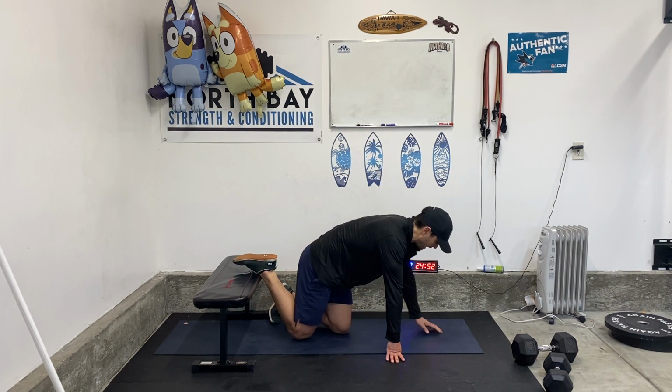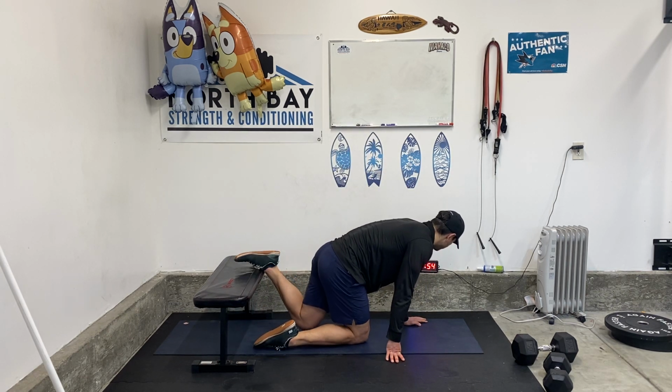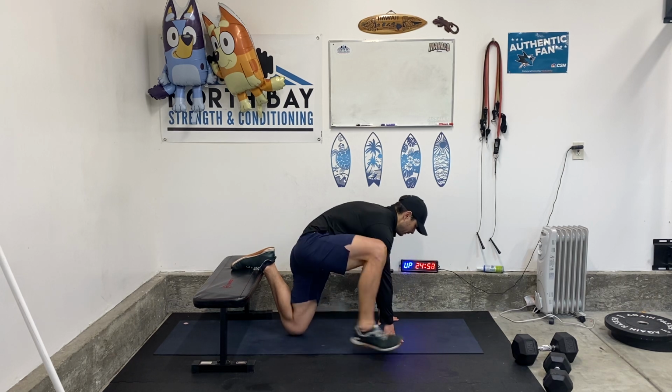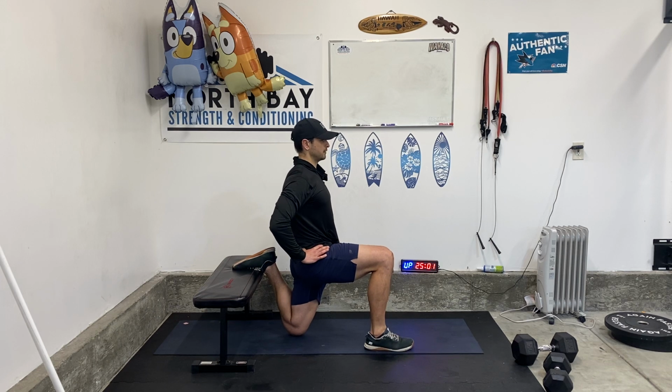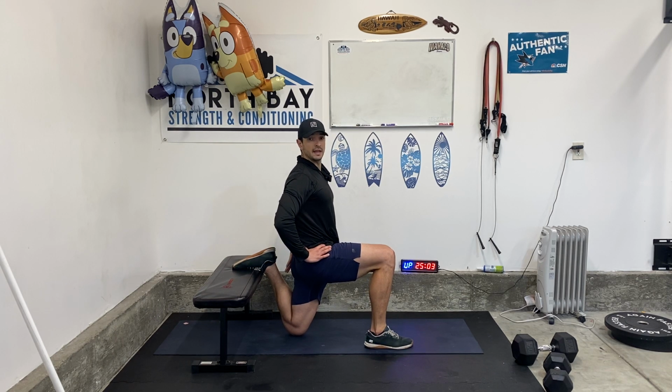We're going to switch sides here. All right, here we go. In 5, 4, 3, 2, 1, and let's go. 1 minute here for the hip flexor. So again, now we tighten that other glute on the side that's being stretched. So my left knee is on the ground. I'm tightening my left glute and pushing those hips forward, stacking my shoulders over my hips, making sure my hips are pointed forward.